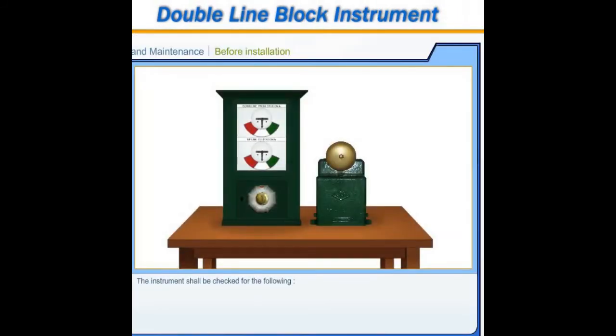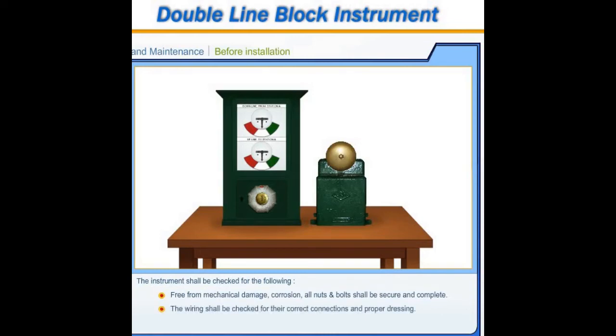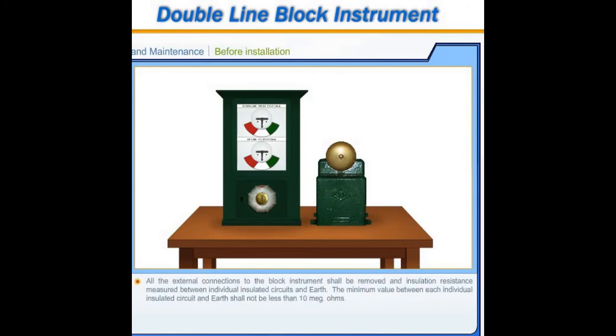Instrument shall be checked for the following: free from mechanical damage, corrosion. All nuts and bolts shall be secure and complete. The wiring shall be checked for the correct connections and proper dressing, sealing. All the external connections of the block instrument shall be removed and insulation resistance measured between individual insulated circuits and earth. The minimum value between each individual insulated circuit and earth shall not be less than 10 megaohms.